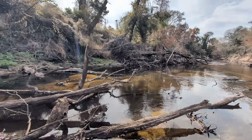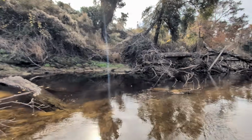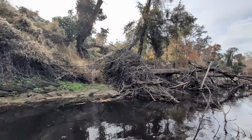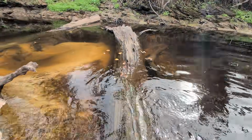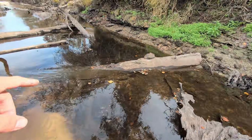I'm just amazed at the amount of trees that have fallen over here. Hurricane Helene came through last year and really did a number on it. Look at that big giant tree with the roots. That was not down before, but sometimes stuff gets exposed. Look at this log. Could you imagine if this was a petrified log? Or that one. Beautiful logs here.